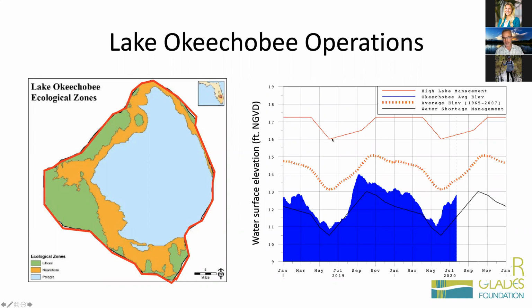Now, keeping in mind that the lake is surrounded by a dike, that it fills up much faster than we can get water out of it, and the primary outflows from the lake are to the east and the west, the idea is to try to minimize those harmful discharges as much as possible. That's become more of the mindset of the Corps of Engineers, especially these last couple of years, where the lake has been managed at lower levels to try to minimize risk of discharge. But you can see that the lake can shoot up pretty quickly over a relatively short period of time.